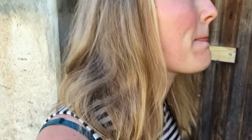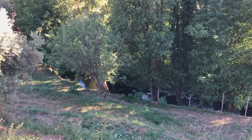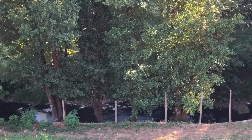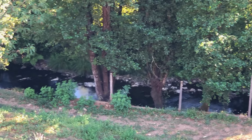To make this habitable, you need new windows, a new door, and the roof is not insulated at all. So I'm not really sure what to do with this room. A small terrace. And down there is the river. Yay!